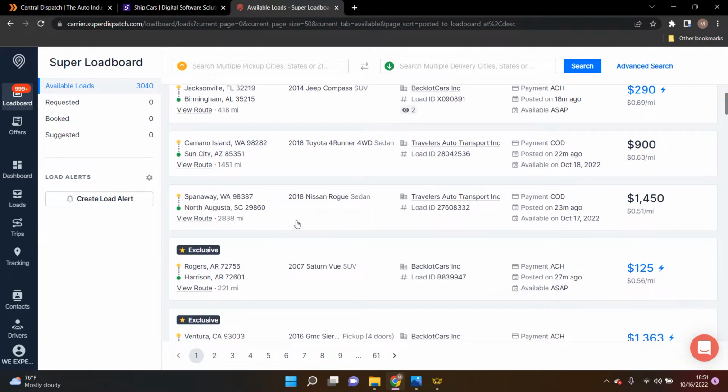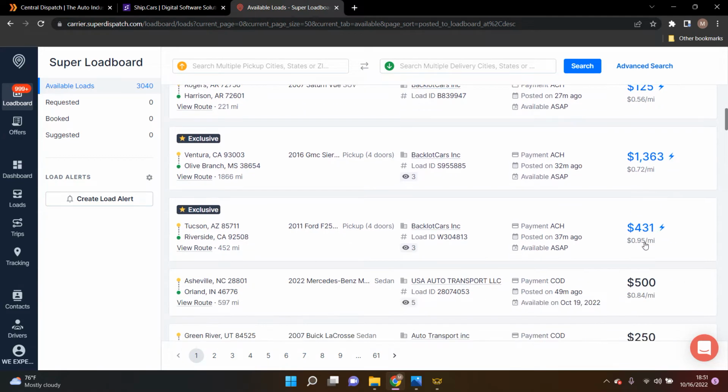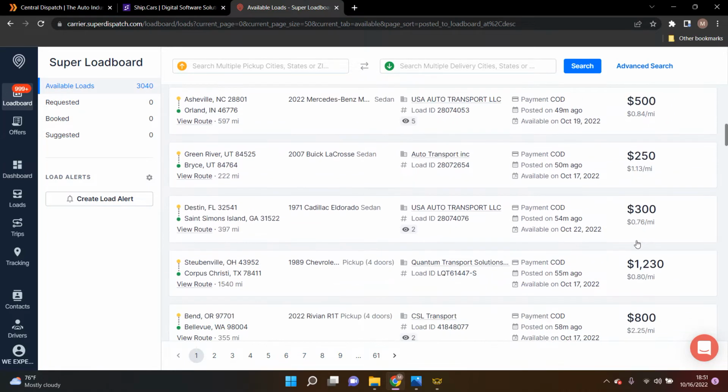So, obviously you can see up here these terrible loads. 56 cent, 72 cent, 84 cent, 70.